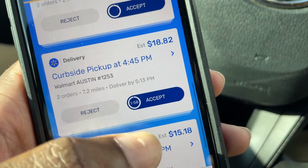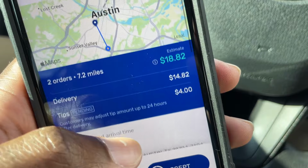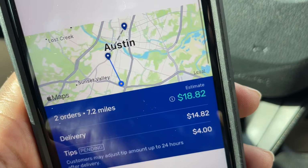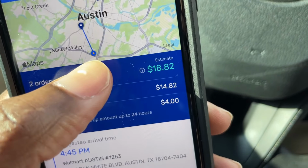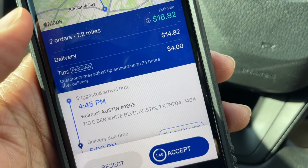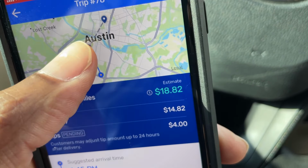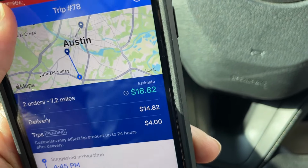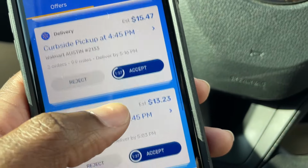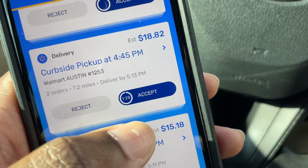This one right here, it's 7 for 18. This one's not bad. I will have to drive back to this location to get the item. And that's one thing, is this total miles or is that the miles to the store? Ben White actually isn't far from me. So I have to drive down to Ben White to come back up here to hit those two. That's not bad. I actually might end up taking that one because these other ones just don't seem to be measuring up. So yeah, we'll go ahead and accept this one.